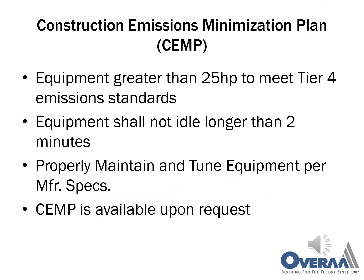All construction equipment for the ARFF project used in grading, paving, and utility work are to meet the Tier 4 engines requirement. Any equipment found to not have T4 engines must follow the non-compliant procedures in the CEMP. Equipment shall not idle for longer than 2 minutes at any given time. Equipment must be properly maintained and tuned per the manufacturer's specifications.